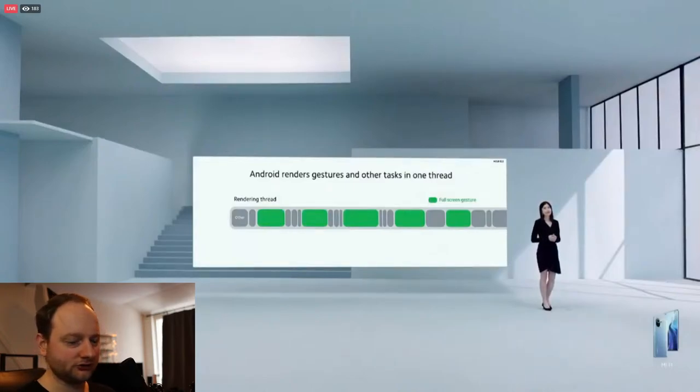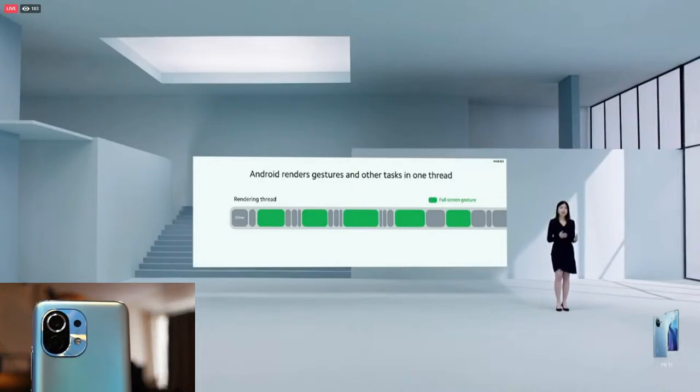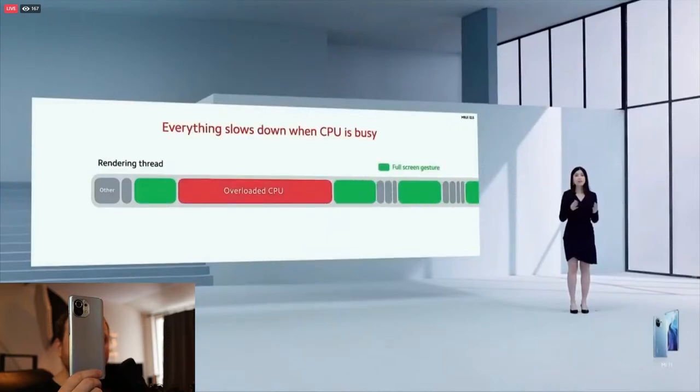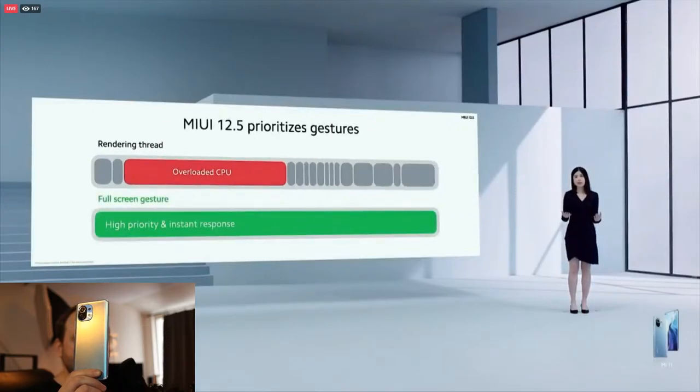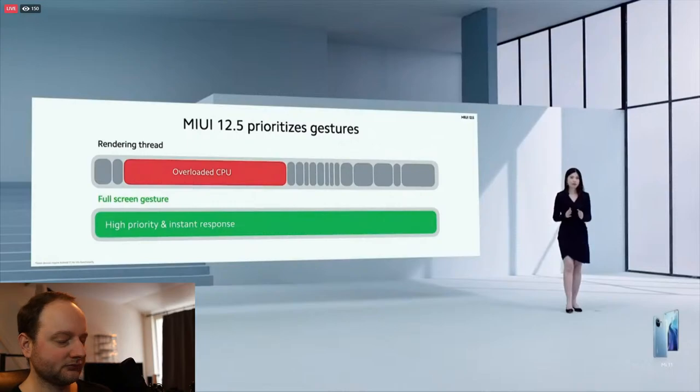Take system-level full-screen gestures as an example. In previous systems, gestures and other tasks are rendered on a single thread. This means gestures compete for CPU usage with other apps. With everything competing for CPU usage, opening, closing, or switching between apps may become less smooth and laggier than you'd hope. With MIUI 12.5, we've prioritized these gestures by rendering a dedicated thread.